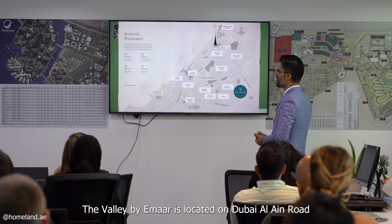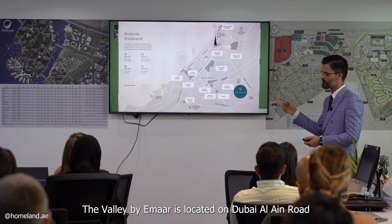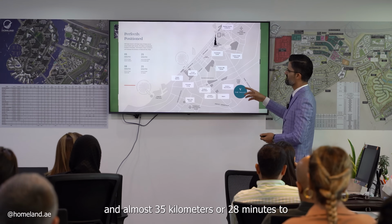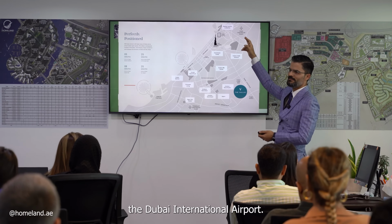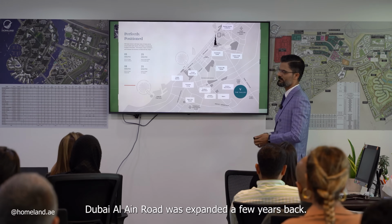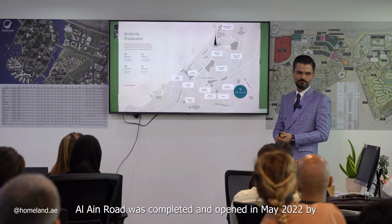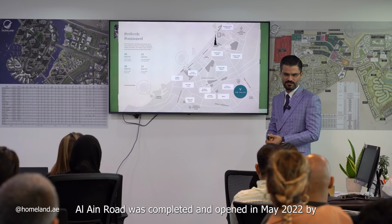The Valley by Emaar is located on Dubai Al Ain Road, at a distance of 28 kilometers or 25 minutes to downtown, and almost 35 kilometers or 28 minutes to DXB, Dubai International Airport. Dubai Al Ain Road was expanded a few years back. The improvement project was completed and opened in May 2022 by Sheikh Hamdan bin Mohammed bin Rashid Al Maktoum.